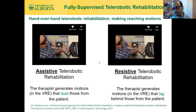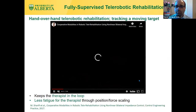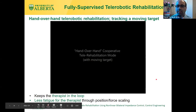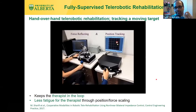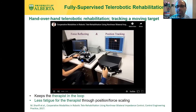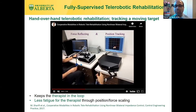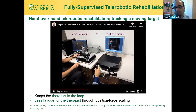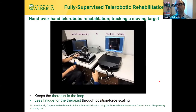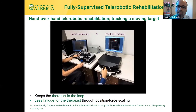One of the issues here is when there is time delay between the patient side robot and the therapist side robot because of the long distance, then there are issues with the stability of these systems, and we've worked on addressing those issues. The target motion could be more than a point-to-point motion. For instance, what is shown here, there is a circle that a target point moves on, and the patient tries to follow that point, tracking that point on a circle. The therapist can intervene and assist the patient in following that point or resist the patient's movements as appropriate. The point is that all different sorts of reaching movements are possible using such a system.